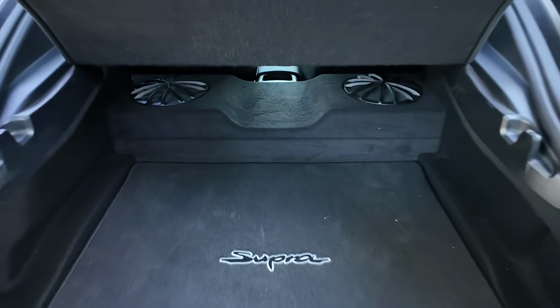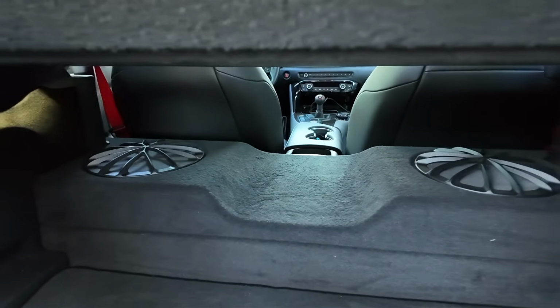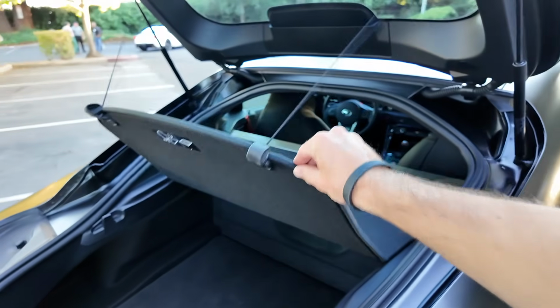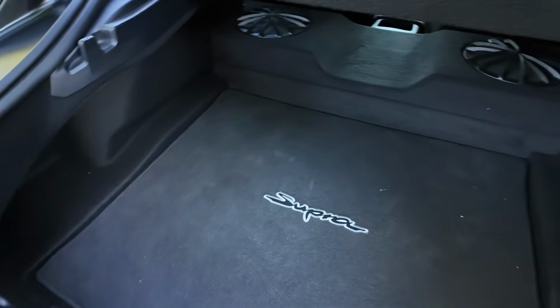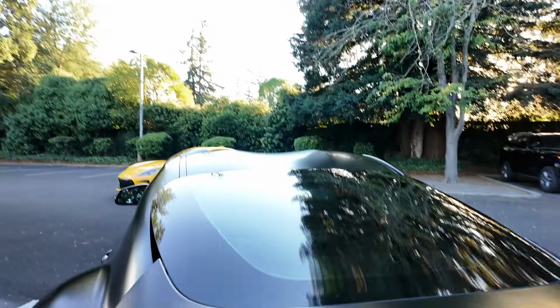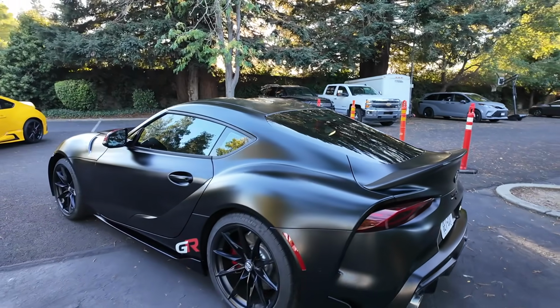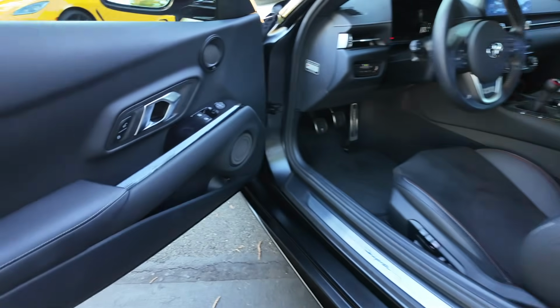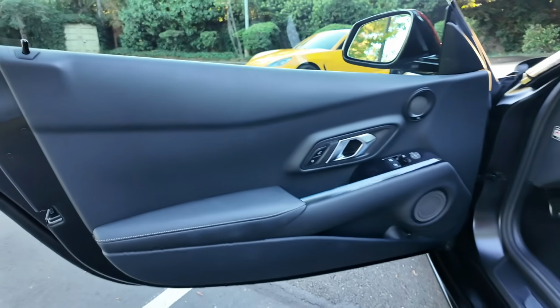Now, once in back, I'd say you have a good bit of storage. You'll notice the speaker system just behind the front seats there. And then of course, this cover is removable and you can fit in some taller items if needed. So for being a 2-seater, it's actually pretty practical for the amount of room and items that you can place in the back.